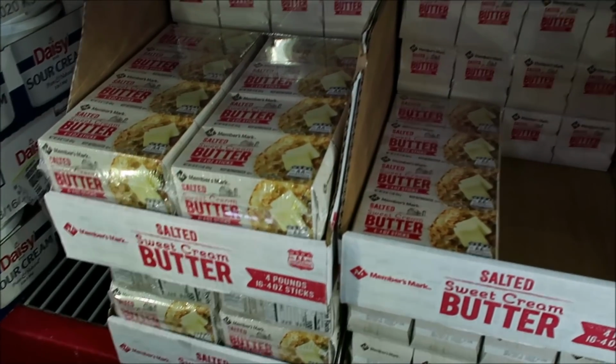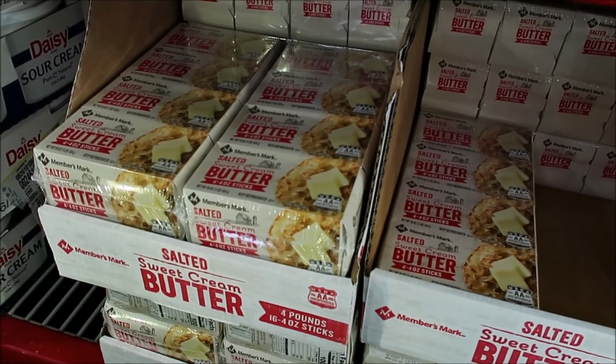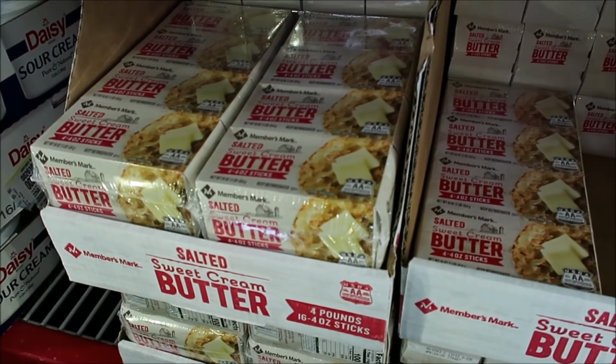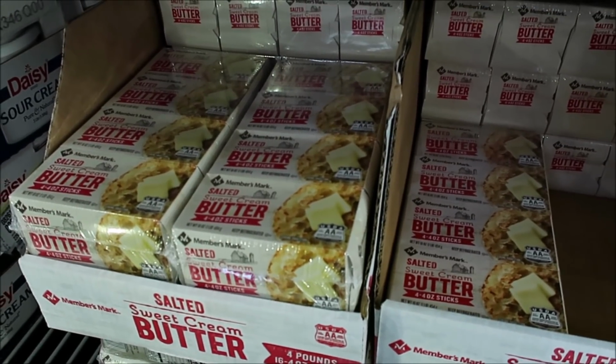I don't need any butter today, but this is the brand of butter that I buy. I always get salted butter, and it's the Member's Mark. I ain't going in for no Kerrygold and high dollar butter. This has always been fine for me, and when I need it, this is what I get.